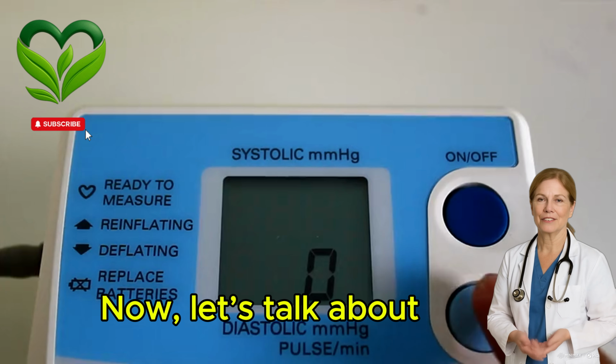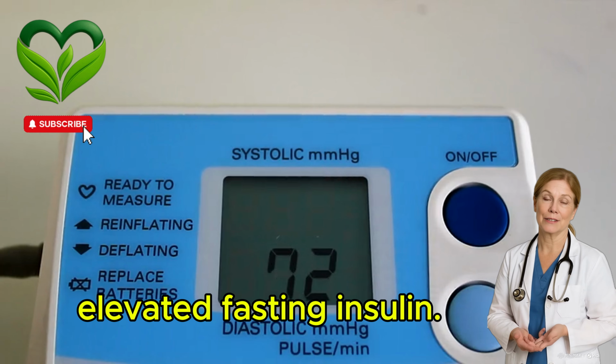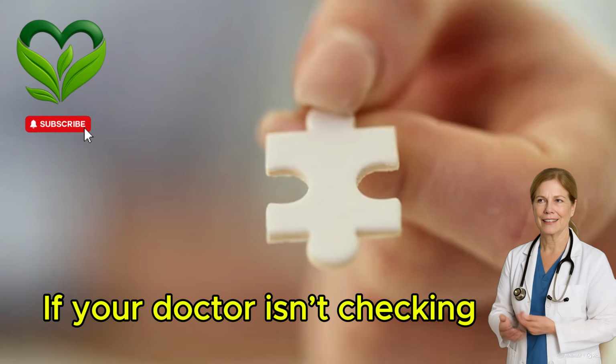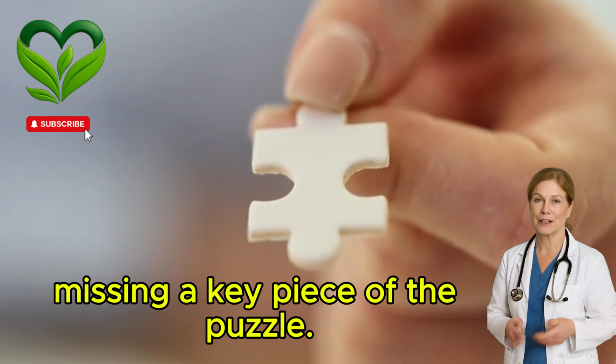Now, let's talk about the second sign of insulin resistance: elevated fasting insulin. This should be the top sign, but it's rarely measured. If your doctor isn't checking your insulin levels, you're missing a key piece of the puzzle.